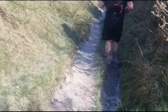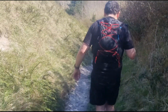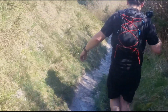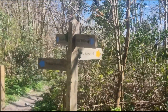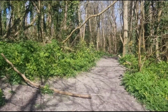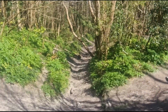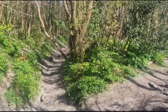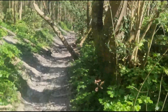Now this is slippery, and I'm wearing trail shoes and I'm still sliding, and it's not been raining for a couple of days, so be very, very careful down here. Phil and I aren't even going to try bothering running this. Get over 12.5 miles in, and don't be fooled by the blue public right of way sign taking you up that way. We're actually going down that gully there, which says public right of way rather than South Downs Way. So this is, I think, the only time that we actually followed a sign saying public right of way.